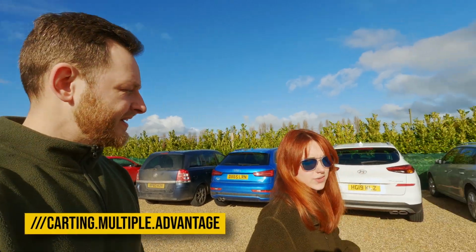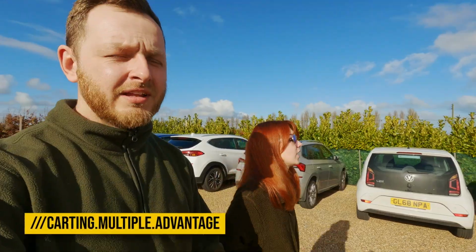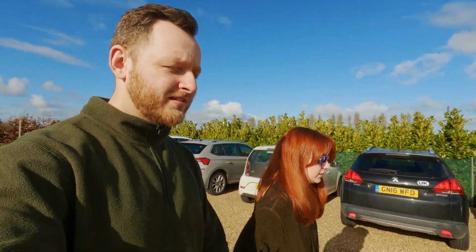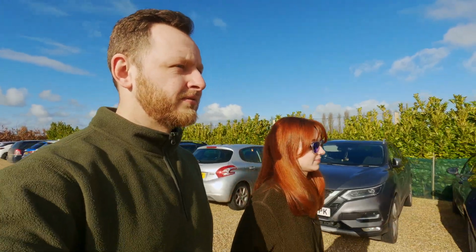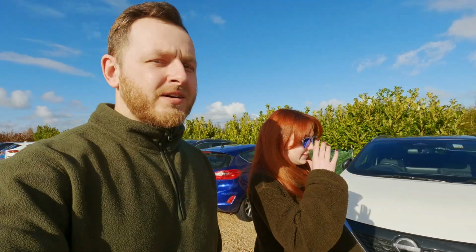So we're here. What is it called? Alga Lodge. It is amazing. For me, it's more like a mini supermarket with a lot of local produce. Let's go inside.